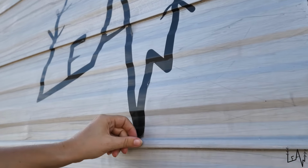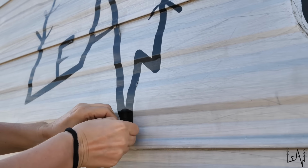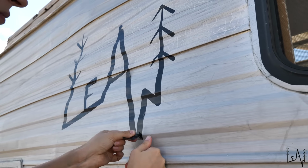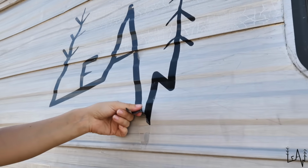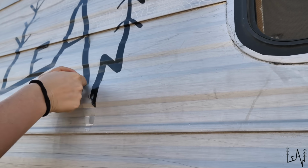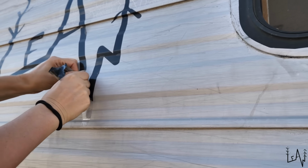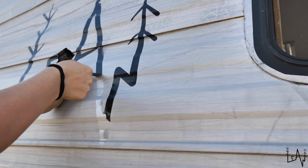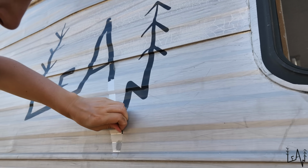It's time to take off the old sticker. You can see the paint, how it was when it was new underneath. Wow, it's pretty strong still. What a good quality sticker. Super. Made in Canada. Yeah, we bought it in Canada.